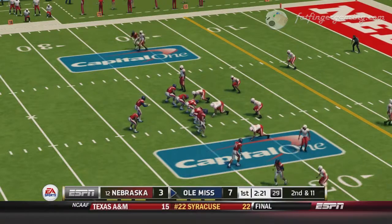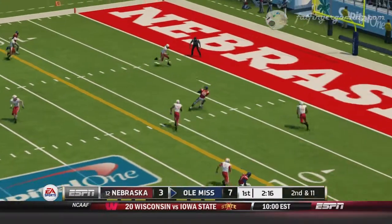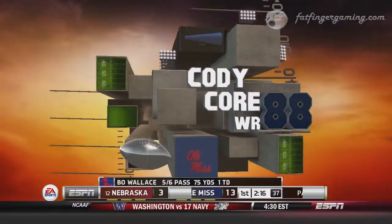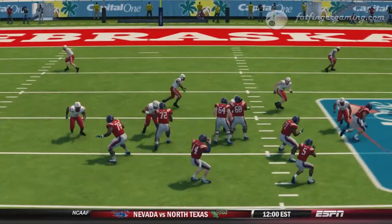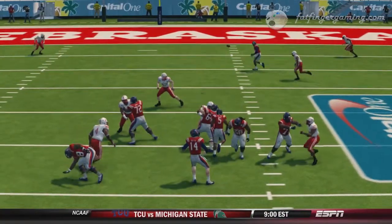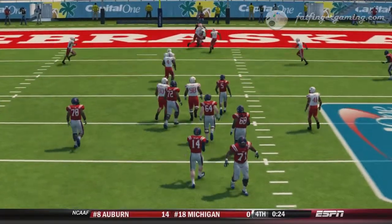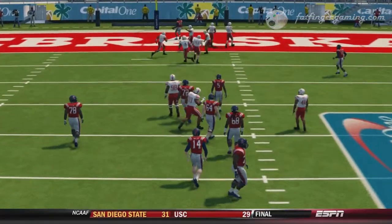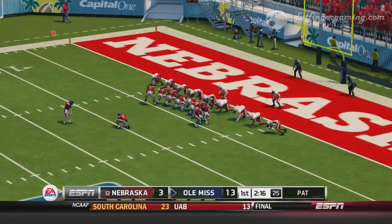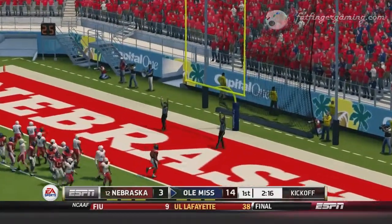Ole Miss is up four. Gets it out to his receiver in a hurry. And a nice catch by the receiver for the touchdown. Anytime you're near the red zone, you've got to keep an eye out for this guy. They love going to him down here. Brad, the quarterback and this wide receiver, outstanding chemistry. The wide receiver is so open because it was a perfect route and the quarterback was able to time it up just perfectly. And he hits the PAT.